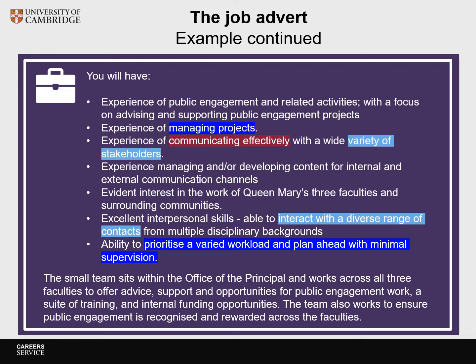You will have experience of public engagement and related activities, with a focus on advising and supporting public engagement projects. Experience of managing projects. Experience of communicating effectively with a wide variety of stakeholders. Experience managing and/or developing content for internal and external communication channels. Evident interest in the work of Queen Mary's 3 faculties and surrounding communities. Excellent interpersonal skills, able to interact with a diverse range of contacts from multiple disciplinary backgrounds. Ability to prioritize a varied workload and plan ahead with minimal supervision.